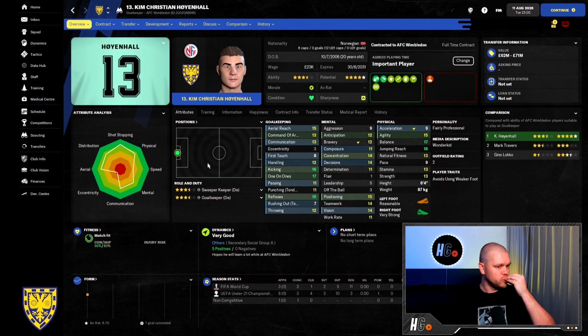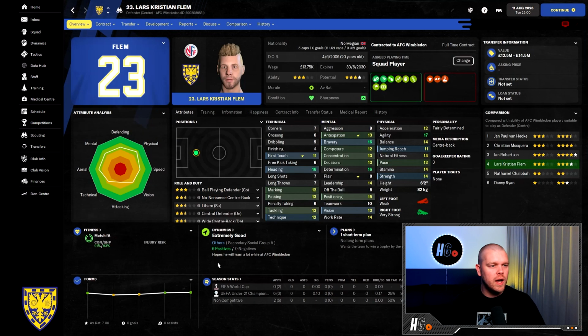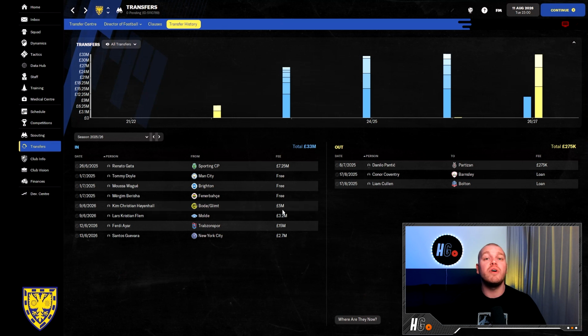This is like literal chef's kiss of a goalkeeper. He comes in as well. Lars Christian Flem comes in as a centre-back option, another Norwegian player. 3 caps for the Norwegian international team. Good heading again, good bravery, good determination, good positioning. You kind of know what I'm looking for in these sorts of areas, guys, but we pay Mulder £3.2 million for his services. We paid $5 million for the goalkeeper.